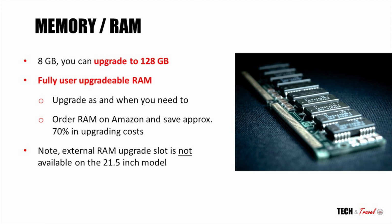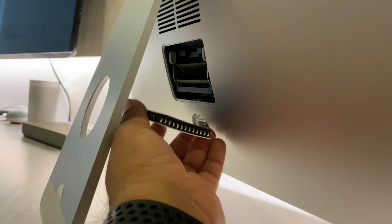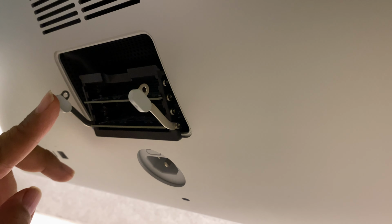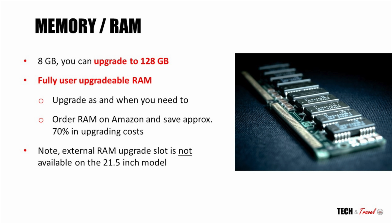Let's move to the RAM. It comes with 8GB of RAM. It is upgradable all the way to 128GB. But the biggest attraction of the 27-inch iMac are the upgradable slots behind. Users have access to it. You can upgrade it whenever you like. What I would suggest is the following. Save your money. Order a comparable RAM from Amazon and it'll cost you 70% less. What is very important to note is that this slot to upgrade the RAM is not available on the 21.5-inch. It is only on the 27-inch. And for me personally, that was a very big reason why I went for the 27-inch, as it gives me greater flexibility for the years ahead.